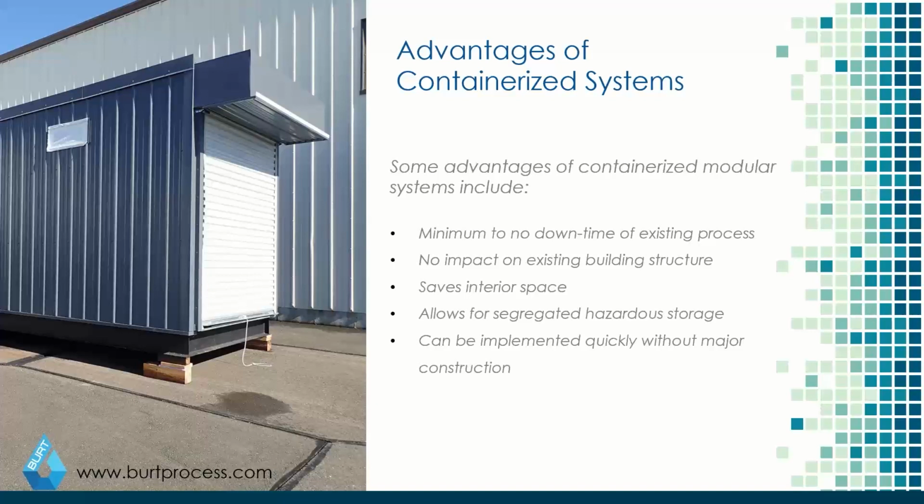There's not a lot of on-site construction work required for these kinds of systems. There's no need to be rigging things through openings if you have existing areas or knocking down walls. It saves a lot of interior space. And depending on what type of system you're trying to do, we'll talk about a couple of those in a few minutes, it can be very beneficial to segregate different things that might be going on, such as hazardous waste. And it can be implemented very quickly.